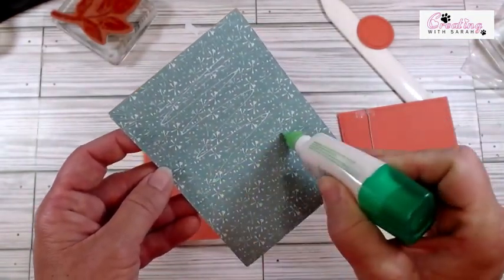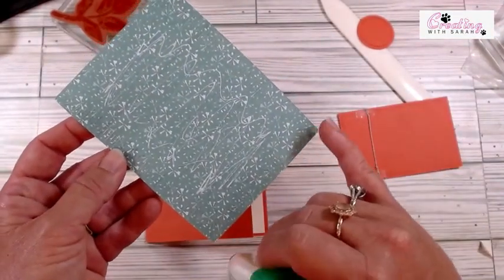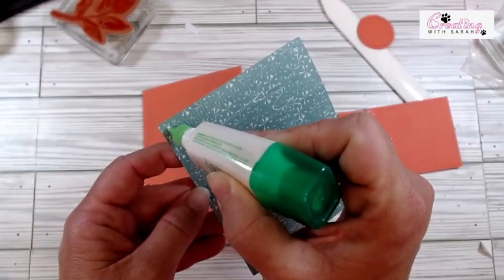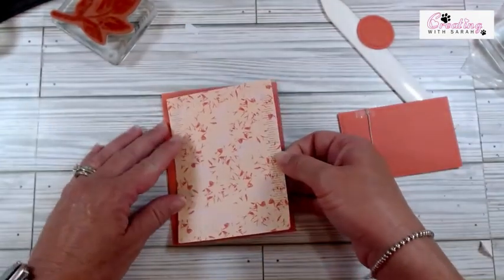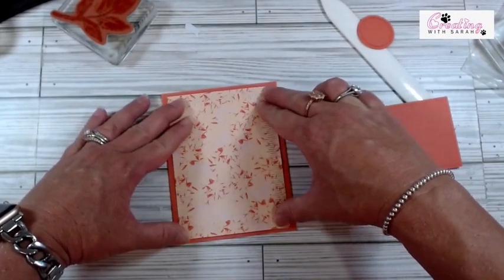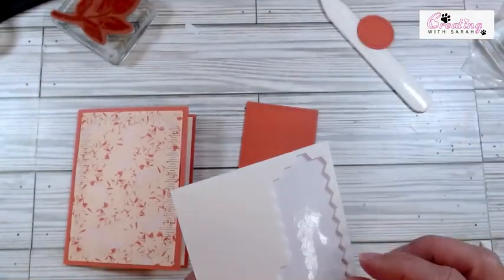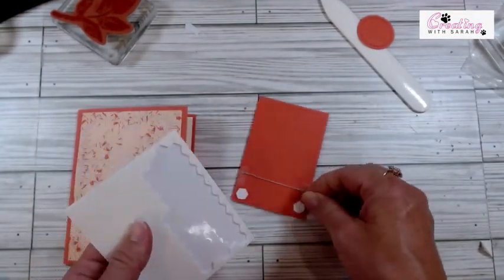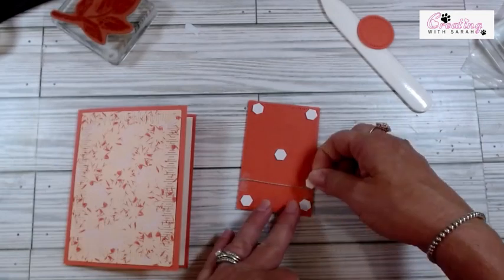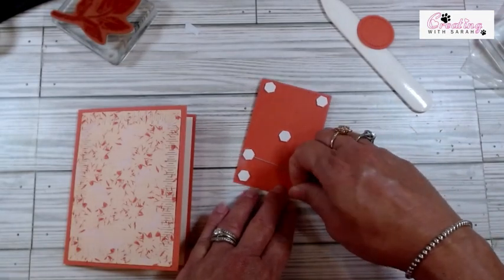So because this has the little lines cut in the designer series paper, I don't want to go totally to the edge. So I'm just going to come in and put a little tiny square or a little bit of glue on each of the squares. And I did put some in the center, so it will hold in the center. I just didn't want it eking through. There we go. While this is still flipped up, I'm going to put some dimensionals. I'm going to put one in each corner and one in the center. And I know this is probably overkill, but I didn't want my ribbon to come undone. So I went ahead and put 2 right over that.